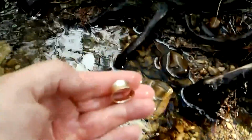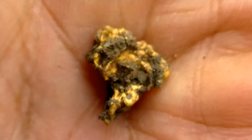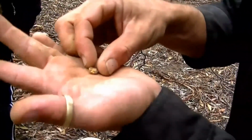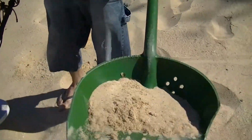There it is. I'm going to really heavily work around here. And there are more nuggets to come. We don't know how big it is yet. Yeah. It looks like you've only just scratched it, just with a pick. You haven't dinged it. What?